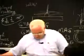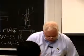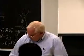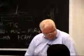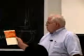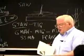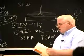In fact, I brought a little book. If I can find it. Unless I left it on my desk. Little pamphlet. Here it is. Faults in fusion welds and construction of steels, put out by the Welding Institute. It shows you all types of cracking and porosity.